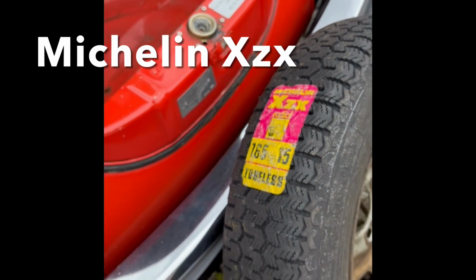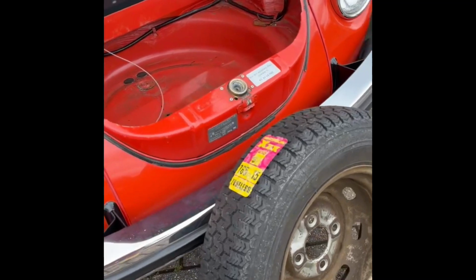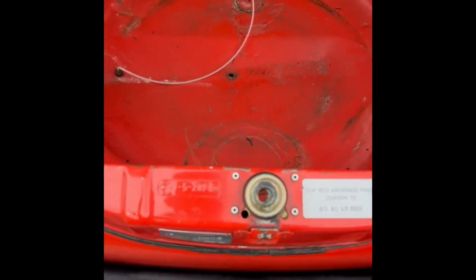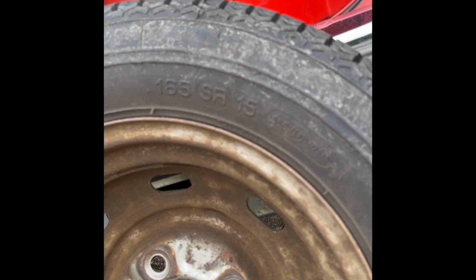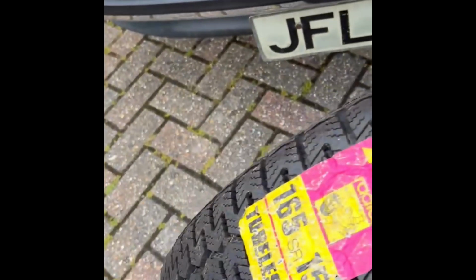Some other sticker on it. So Michelin XZX Radial 165 SR15s. I don't know whether I trust it now, but there we go. Nice to have them.